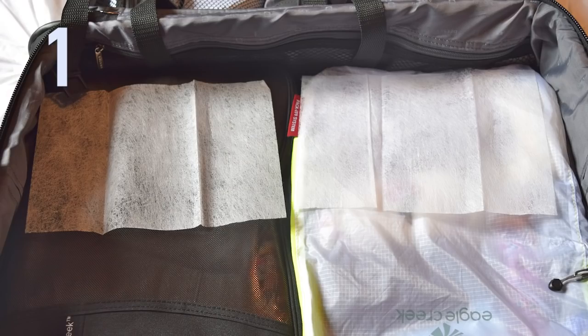And finally, our number 1 advanced packing tip is simply to add a couple of dryer sheets to the top and bottom of your bag. This simple step costs a mere few pennies and it'll keep your clothes smelling nice and fresh throughout your trip. So there you have it, 7 advanced travel packing tips perfect for travel pros.